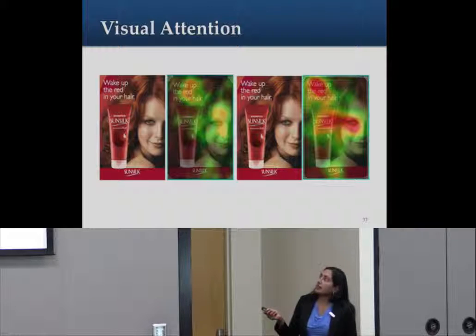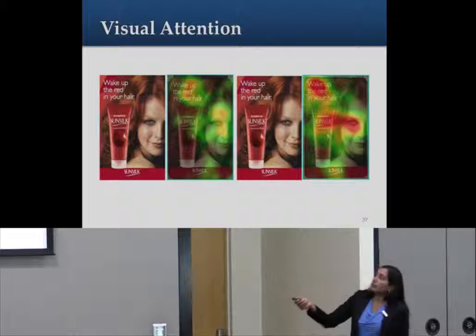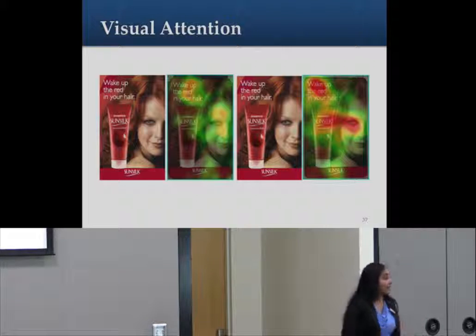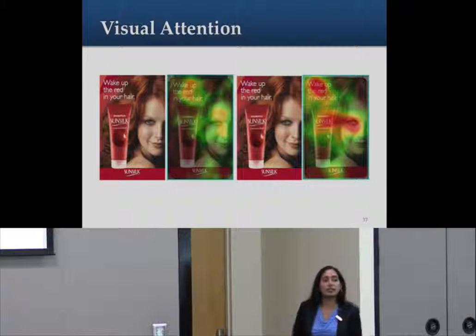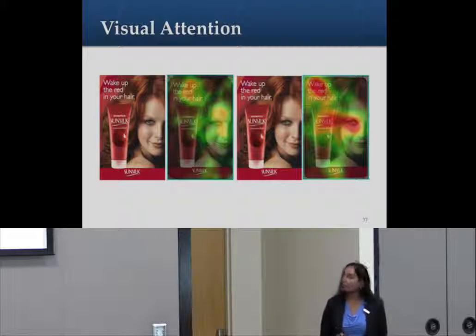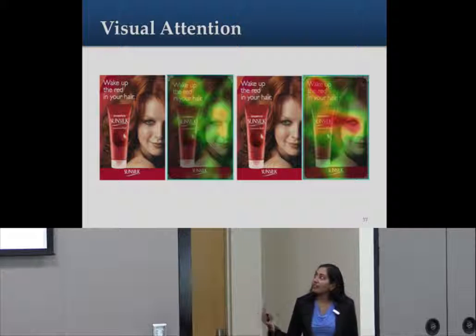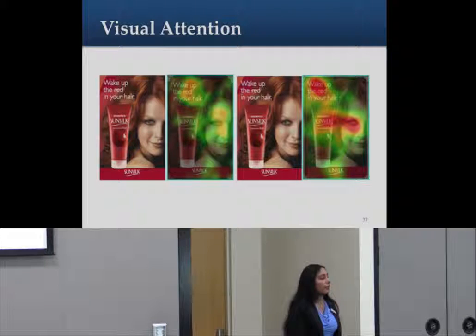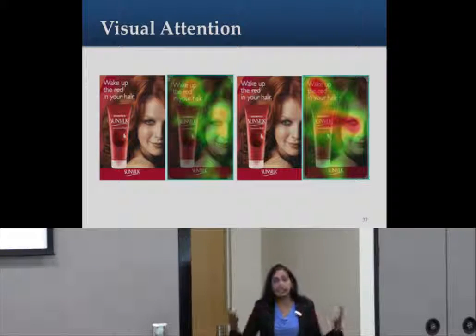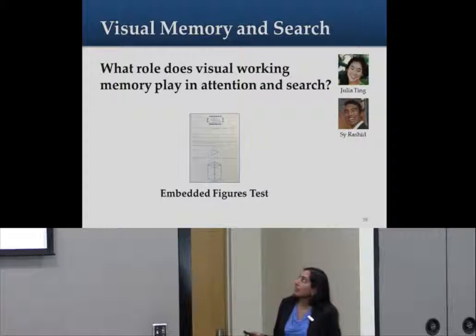So in fact, it turns out, if you voted for the right one, you are correct. In the left one, where the girl is looking right at you, people tend to look right back at her. And nobody's even looking at the Sunsilk brand at all. But when she's looking at Sunsilk, you're like, ooh, what is she looking at? So gaze following, it turns out, is a really fundamental part of human gaze behaviors. So this is an example of how looking at visual attention can give us a much more nuanced view of this combination of perception and reasoning and taking action on what happens.